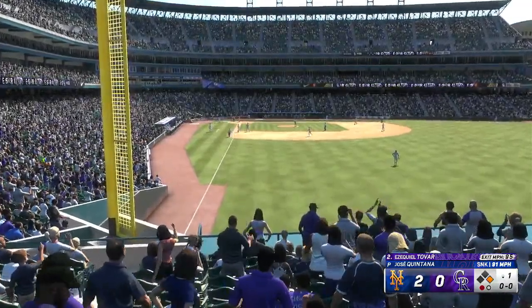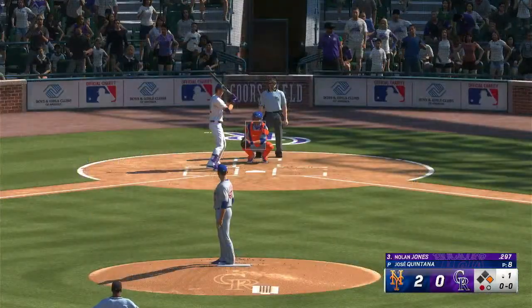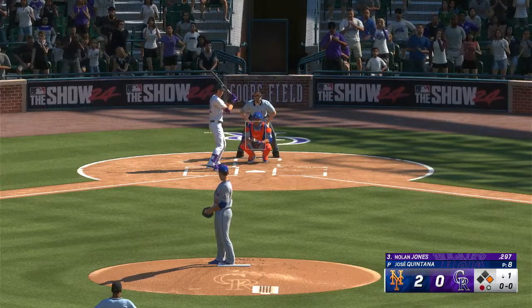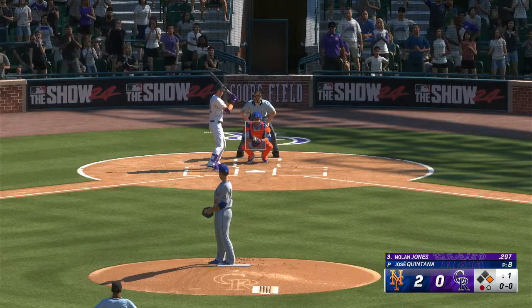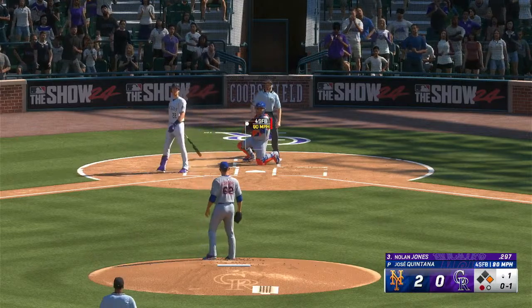I really like that swing, man. He didn't just push it the other way through the infield. He drove it that way, and it kind of makes me think he was thinking opposite field as he stepped into the box. Got a pitch he liked, and he got it done. Now here's Nolan Jones. Pitch is in there, and that's strike 1.